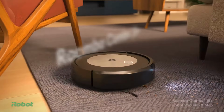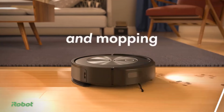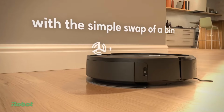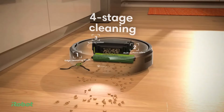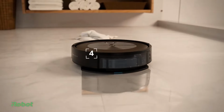The Clean Base automatic dirt disposal allows the J5 Plus to empty its dustbin automatically, ensuring that your Roomba is always ready for action without you having to constantly intervene. Not only can the J5 Plus glide across various surfaces with its multi-surface brushes, but it also transforms into a mop for a more comprehensive floor cleaning experience.